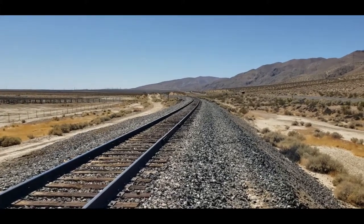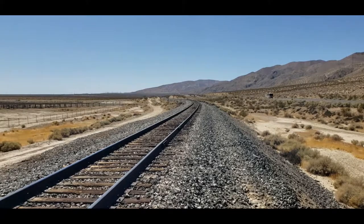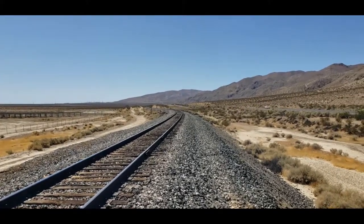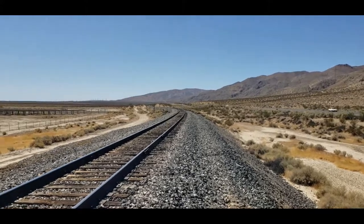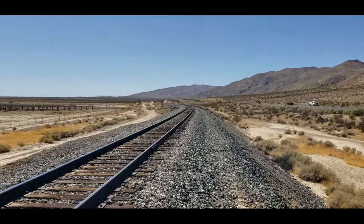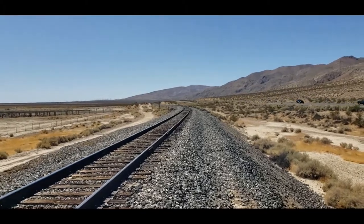Chaffee was a marshalling yard, and it was a pretty good size, but Cinco actually was a camp. It had quarters where men stayed. At one time, they said there were 500 men who stayed there. It had a mess hall and the whole nine yards.